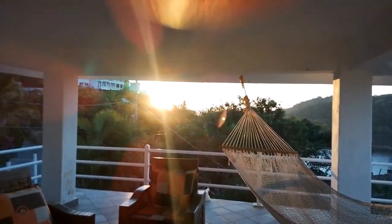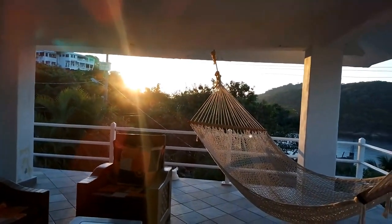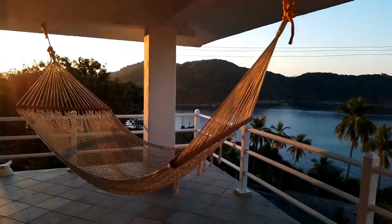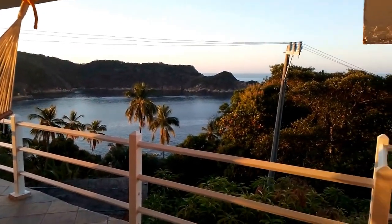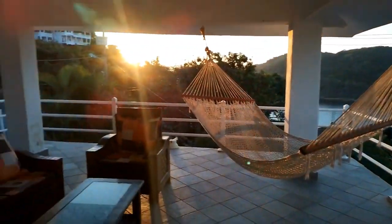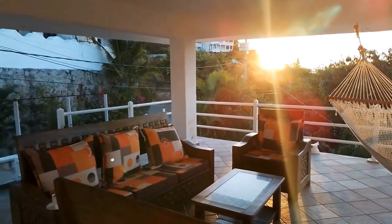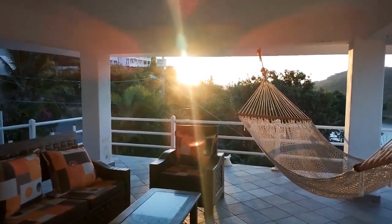This is such a beautiful view. The sun is just coming up. It's about 6:15, almost 6:30 Acapulco time, and this is the open air villa, the living area. And what I will do is show you the entire villa in just a moment. $550 a month.